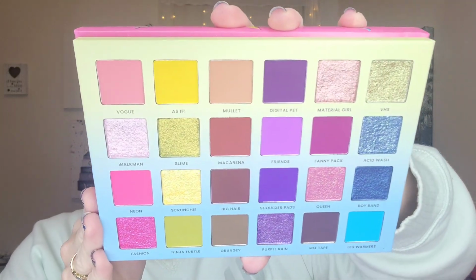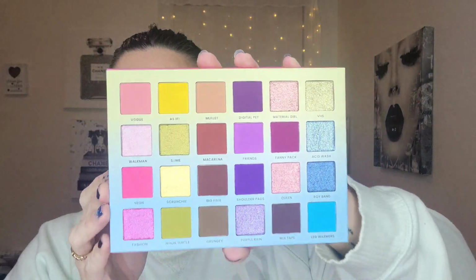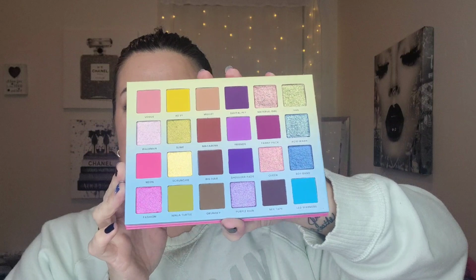Oh, beautiful. Beautiful. Oh my gosh, those metallics look absolutely stunning. I love the color story of this. I think it's so, so pretty.